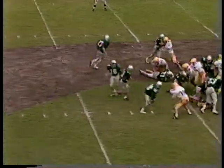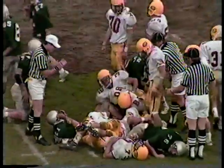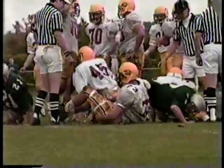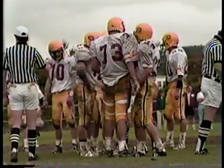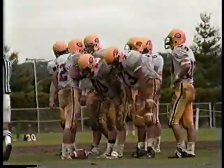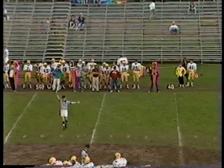2nd and 9. Benson to Schiavone, hurdles his way for a couple, and then he's stacked back by Malinowski. Malinowski in on the hit, as well as Higgins. And that time carrying the ball like a loaf of bread over the pile. A great pig pile underneath him, too, as linemen went against linemen and formed a real cushion for him to come down on. Hope he didn't cleat anybody.